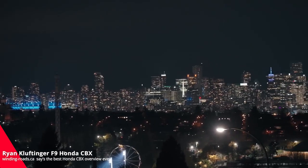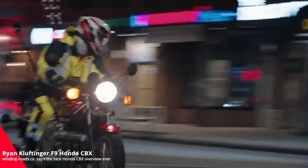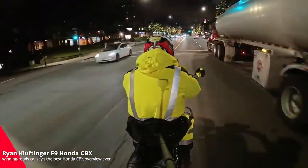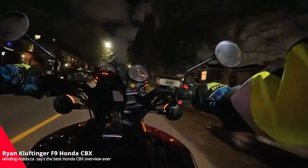The CBX was the first motorcycle to break 100 horsepower. The first motorcycle to break 225 kilometers per hour, all with perfectly zeroed vibration. Riding a straight 6 is as still as sitting on one in the museum. Only when you twist your wrist and go brum brum, the world spins.